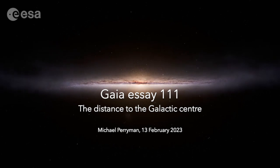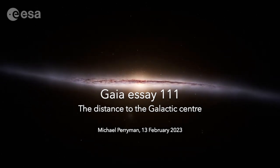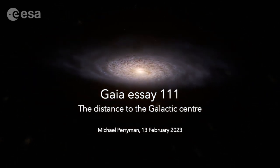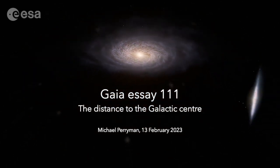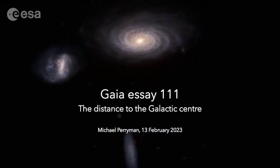The distance from us here on Earth to the heart of the galaxy, what astronomers call the galactic center distance, R0 or R naught. R zero. And that distance, R0, it's not just a fun fact, it's probably the single most fundamental scale link for understanding the whole galaxy.